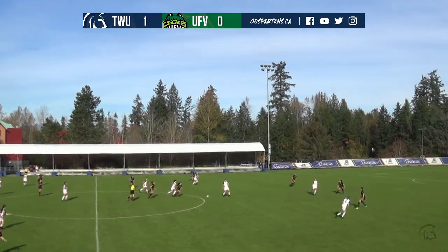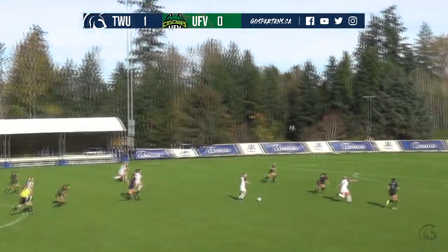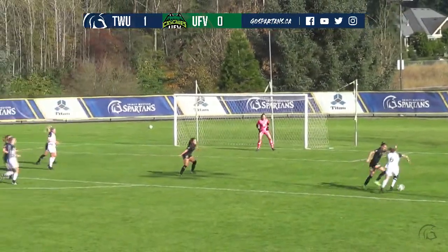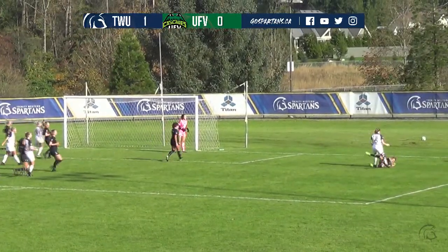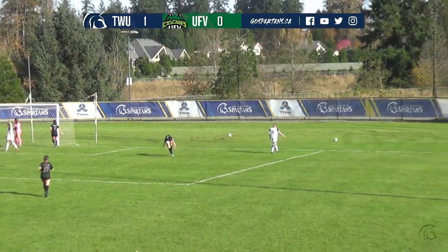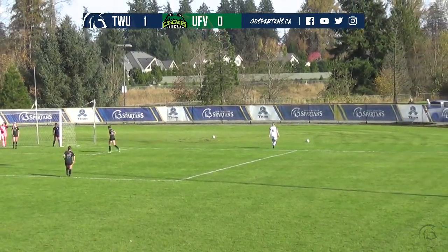Cascades with the ball. They quickly turn it over, and Sakaki plays it up ahead. Here's Dunn. Finds Short on the wing. Short now cutting in the box, and it's just deflected out by the Cascades. So it'll be another corner kick for Trinity Western.